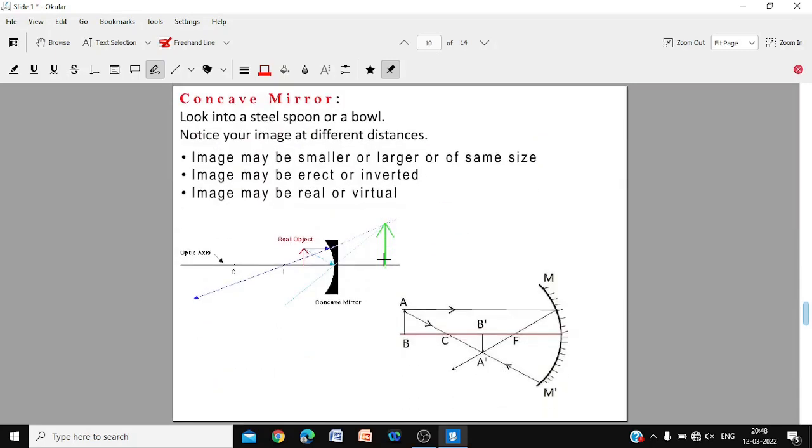In case of a concave mirror, you look into a steel spoon or bowl, not held upside down, but this time you will hold it the right way. Notice your image at different distances. The image may be smaller or larger or of the same size. All the sizes are possible. The image may be erect or inverted. Both are possible. The image may be real or virtual.